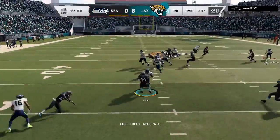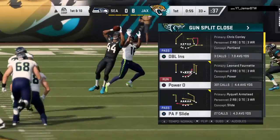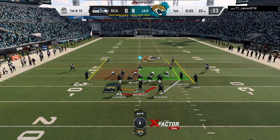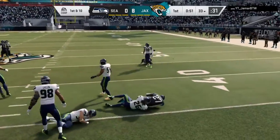Oh, you saw that one coming. It's intercepted, thrown back across his body. Picked off by the linebacker, Miles Jack. I think that interception happened for 2 reasons. Quarterback gets outside the pocket and panics a little bit, and receiver doesn't make sure he's absolutely in an open spot. So there's a guy lurking, took the ball from him.